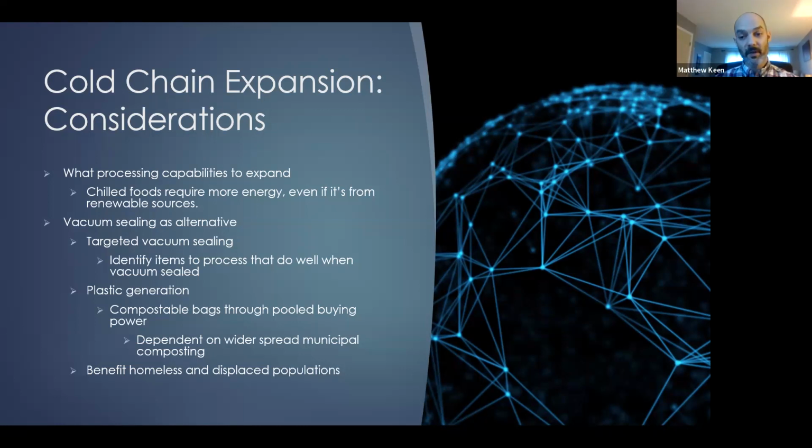Even though emissions would appear to drop from the expansion of cold chain infrastructure, especially given New York State's electricity generation goals, and from the decrease in food waste, the question of how taxing this is on the future grid should also be considered, and looking at that in consideration with New York State's goals for electric vehicle coverage as well. So is less energy intensive food storage a better option in the long run?